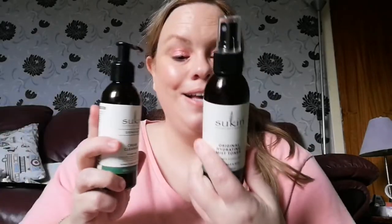I love it. I love a mist. And I can't say enough about it. I would happily use this brand again because it does seem to work fine with my skin. Bit saturated there. But yes, they're a brand that I suggest.